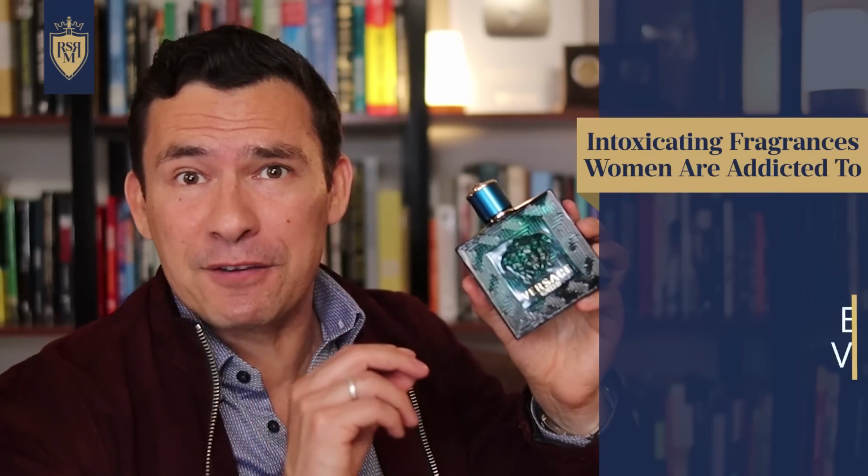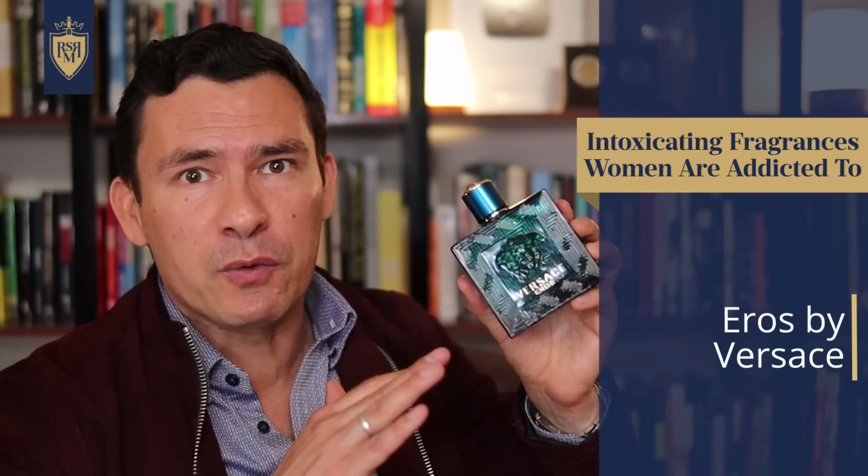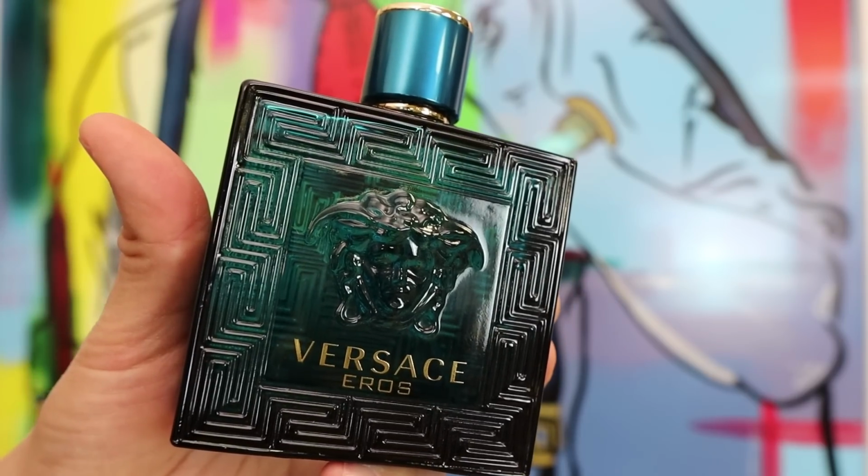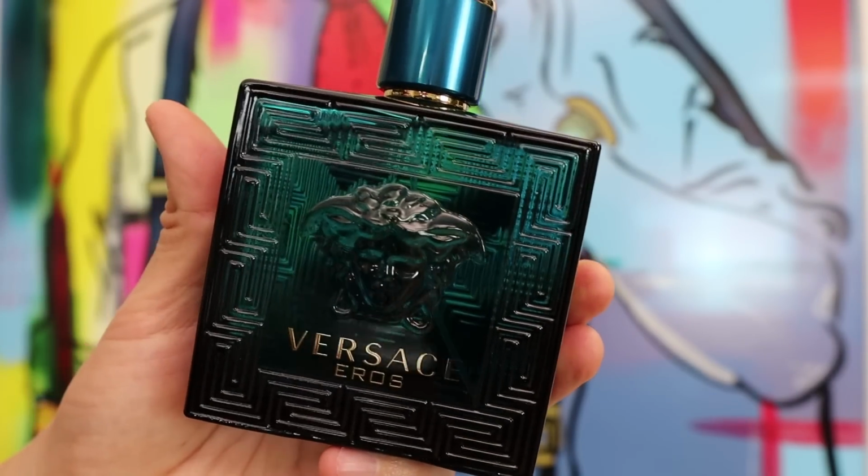Now, maybe cloud was the wrong word because that probably belongs to this fragrance right here, Versace Eros. If you've been to a club, you know what I'm talking about. This is probably the go-to fragrance for any guy that wants to draw attention. He wants a fragrance that's going to last all day. Versace Eros, it's got DNA that simply works. It's sweet, it's attractive, it is a solid fragrance.